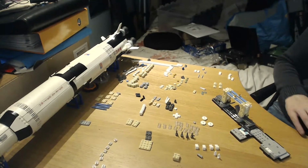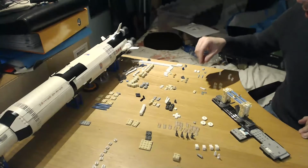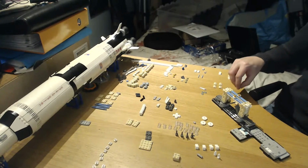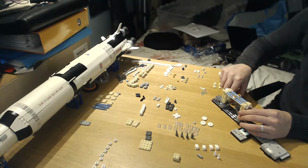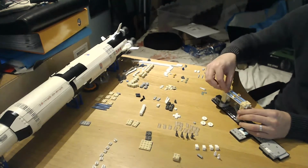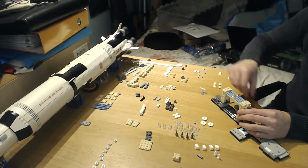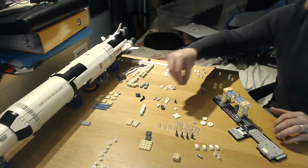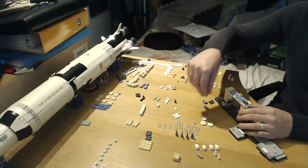Nice. I get to work around the model again for a little while at least. Always good to work straight on, see things build up. Instant gratification, isn't it? It's versus being patient. You're working straight onto it, you're getting that instant recognition of what you're working on.